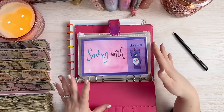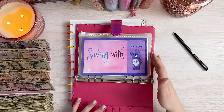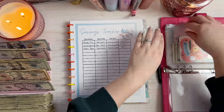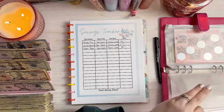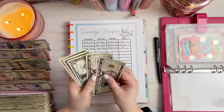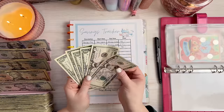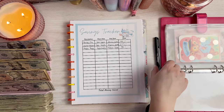And I'm not going to swap any money out. I'm just simply going to go forward with the challenges from here. So Share Bear saved us $28. Let's go to the next one here. Now, some of them are kind of close to being complete, but they're just going to continue on. So $5, $10, $11, $12, $13, $14 from this little Valentine's Bear.